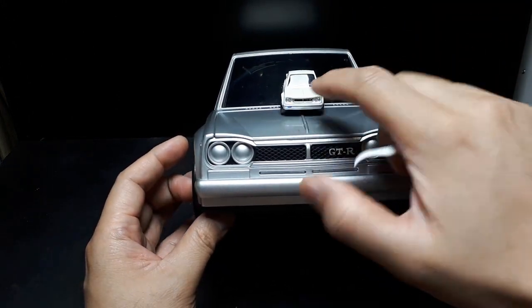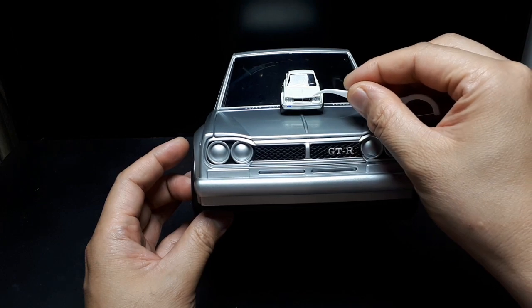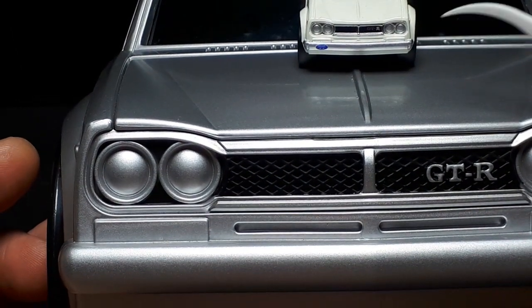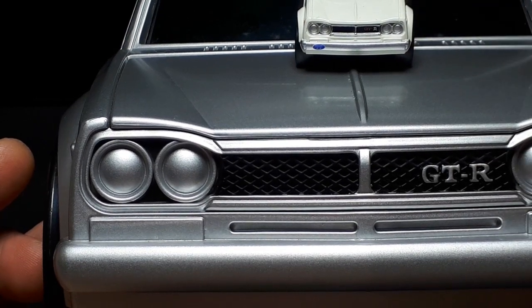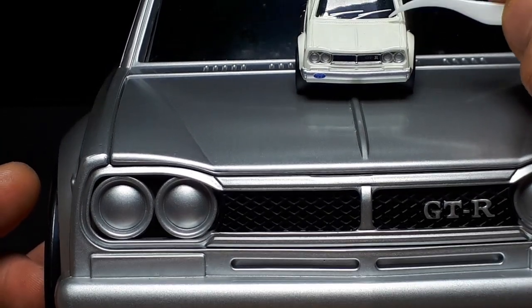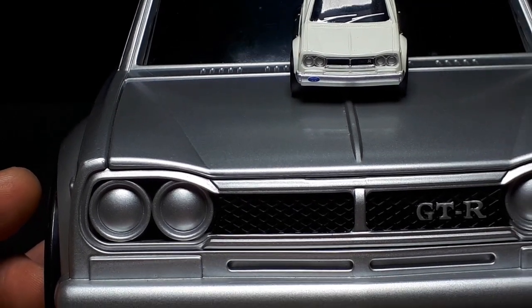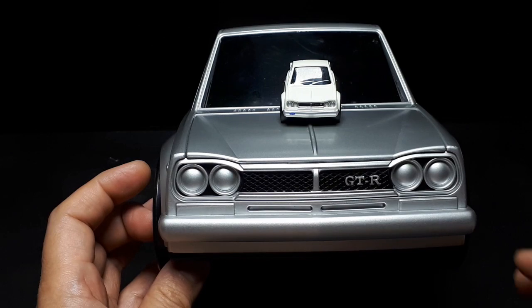This little guy actually has a blue tampo print. You can see there's red. Hopefully you can see there's red text in the grill on that one. So this tiny guy actually has better detail than this giant one. This one also has printed-on windscreen wipers, whereas this giant one has no indication of anything like that. So that's not too bad.